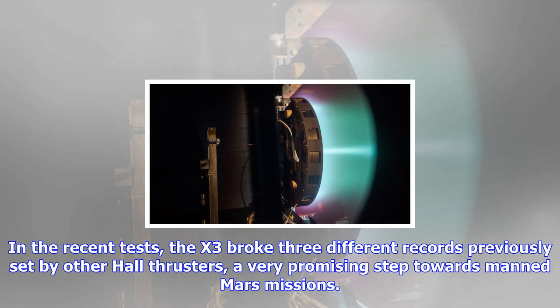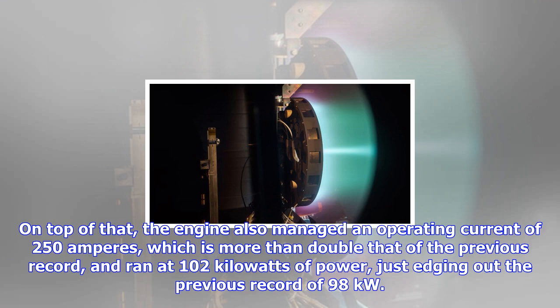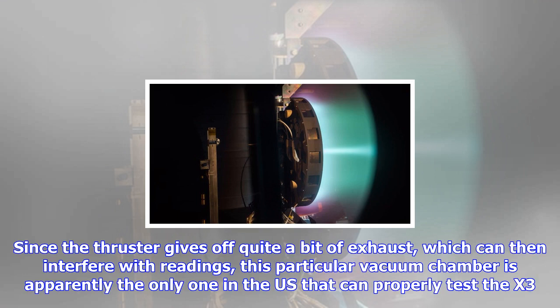In the recent tests, the X-3 broke 3 different records previously set by other Hall thrusters, a very promising step towards manned Mars missions. Most importantly, of course, is thrust. The X-3 blasted off with 5.4 newtons of force, smashing the previous record of 3.3 newtons. On top of that, the engine also managed an operating current of 250 amperes, which is more than double that of the previous record, and ran at 102 kilowatts of power, just edging out the previous record of 98 kilowatts.